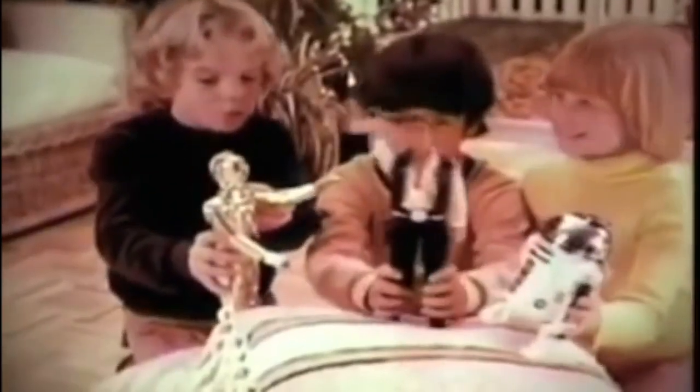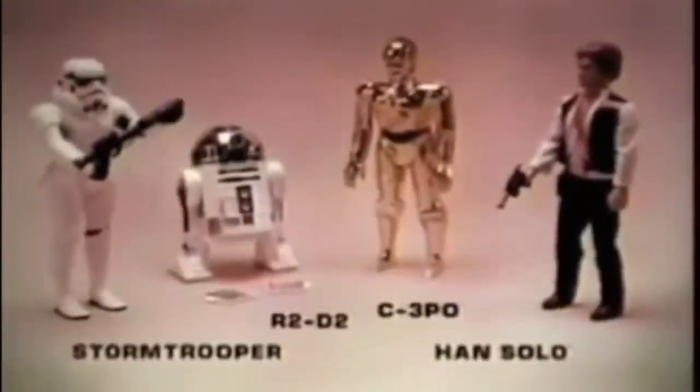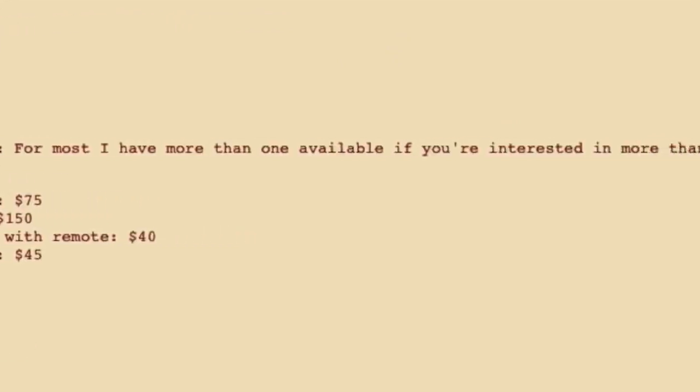He opened the box to find that each vehicle that he ordered was inside the box. However, it was not the vintage ships that he hoped for, but rather small micro machines of those ships that were common at any toy store in the 90s. $275 for a small micro machine Falcon, Slave 1, AT-AT, and others. Looking back at the post, he said now that he can see Ren never said that these were the vintage Kenner ships, but it was clear that's what he was hoping.